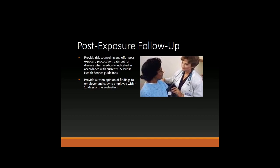Post-exposure follow-up. Provide risk counseling and offer post-exposure protective treatment for disease when medically indicated in accordance with current U.S. Public Health Service guidelines. Provide written opinion of findings to employer and copy to employee within 15 days of the evaluation.